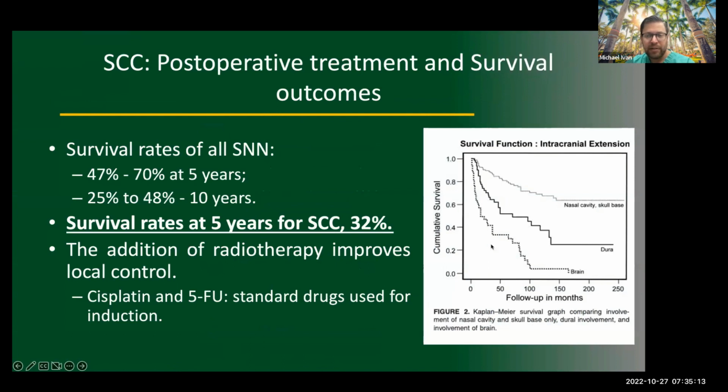That being said, patients that have intracranial extension tend to do much worse. We see here that when the brain is involved, their overall survival is dramatically less, with 50% survival at just under 2 years. That is critical to understand how aggressive to be with these patients when you see extensive intracranial and brain invasion.